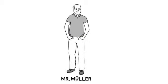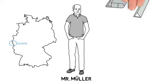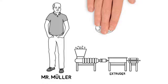This is Mr. Müller. Mr. Müller is an industrialist in the Aachen region and manufactures plastic profiles with the help of an extrusion line. Mr. Müller is planning to produce a new profile and therefore needs a new die.